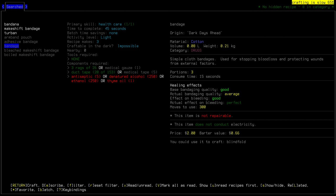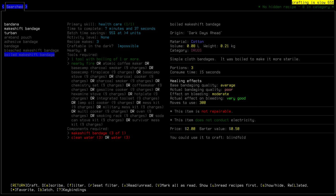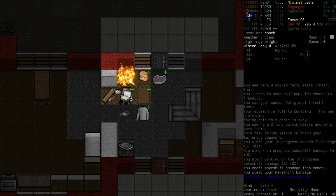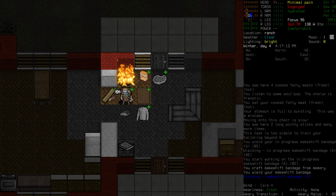Antiseptic, ethanol, denatured alcohol. I don't think we had any denatured alcohol, and I don't think I've seen any bleach yet either. Bleach would be great. Honestly, just making boiled makeshift bandages, that sounds like an idea. That's something that we can do. So let's have a look. Makeshift bandage. We want to go ahead and make 6 of these. Boom. Nice and easy for us to do that. Let's just go ahead and put them back into our inventory for now.